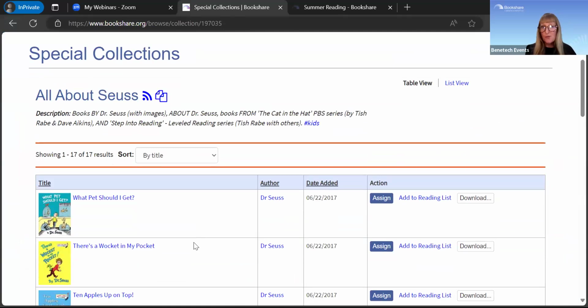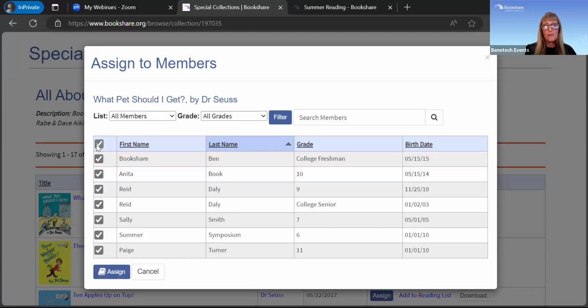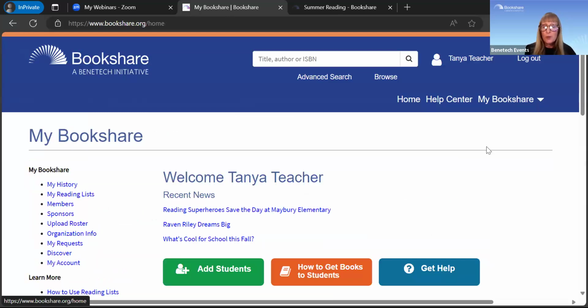So you've searched for the book using any of those methods, and then you simply select this assign button. It will pull up your member roster, and you select the students who you wish to assign the book. You can assign it to all of them, one or two. You hit assign, and that book is then instantly assigned to your student. So they don't get a notification. You can just tell them, I've assigned a book to you, or I've assigned a couple books, and then they log in and see that book.